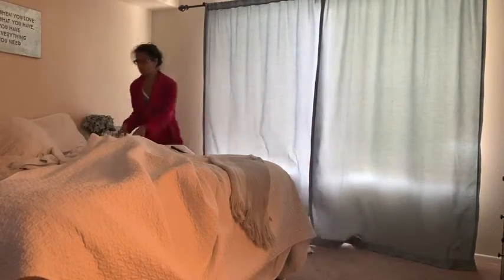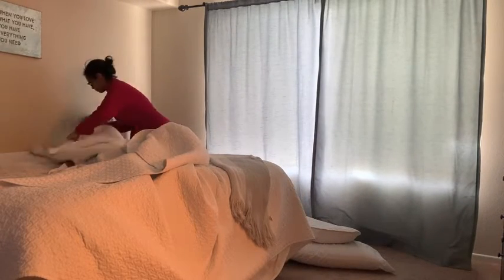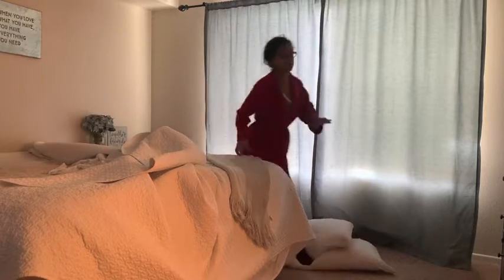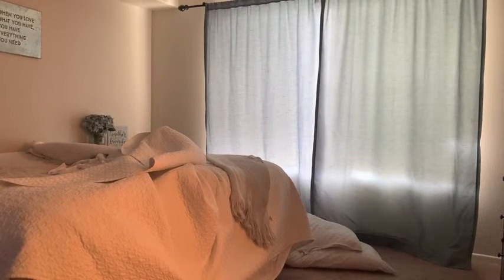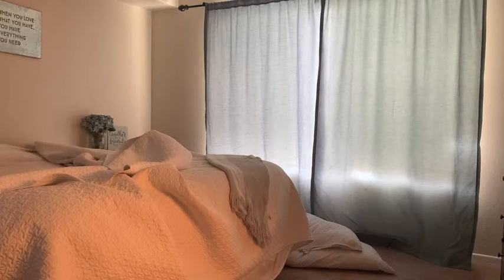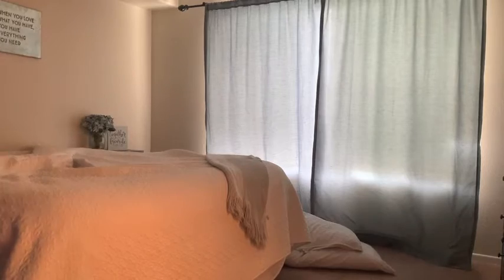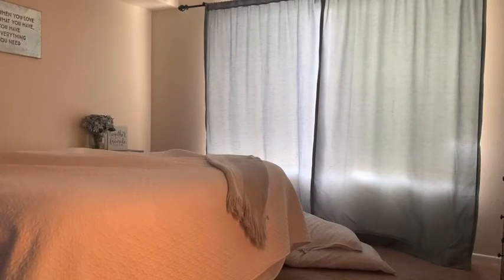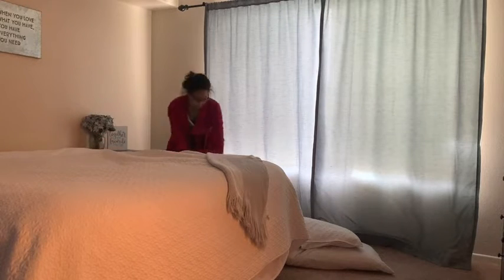Today I'm gonna do a whole house clean with me. During the weekdays, I'm in lockdown like the rest of you guys, so I spend my time just tidying up. I'm working from home full time and then raising my two children. My husband still is working outside of the home. So this weekend I decided to get some well-needed things checked off my to-do list and to declutter, tidy up.